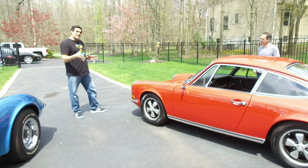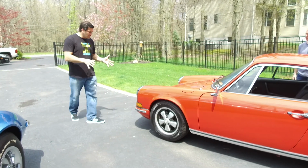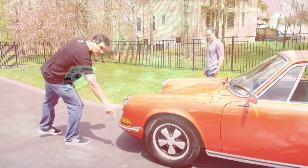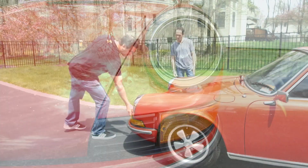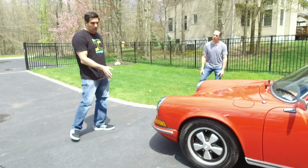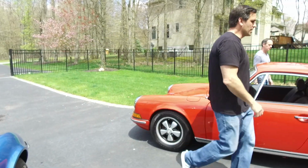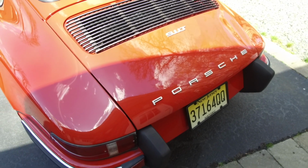This one, again, is a T, which is a base model 911. In '73, they made some minor changes. They changed some of the things that used to be chrome here to black. This one actually has this front bumper. In '73, they had these large bumperettes that were put on there. At one point, those were removed. You can still see them in the back, these large ones, which were not there in previous years.